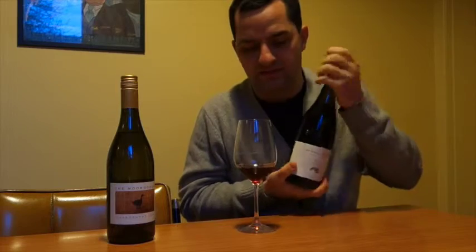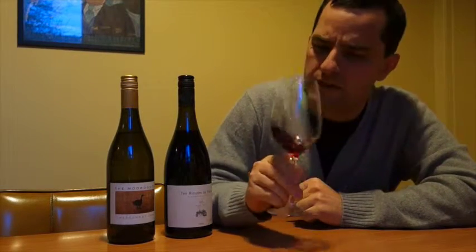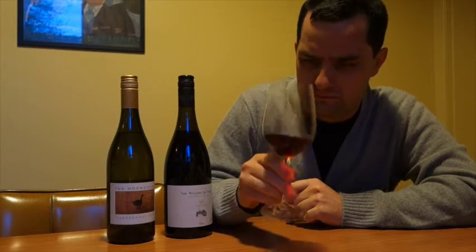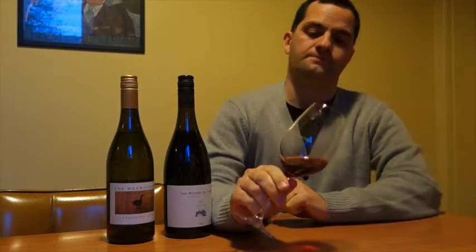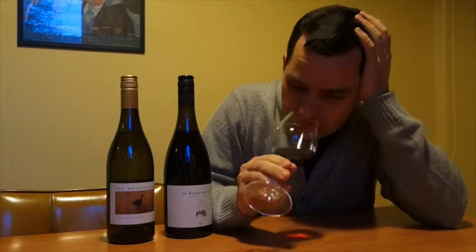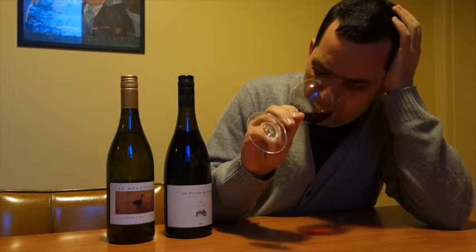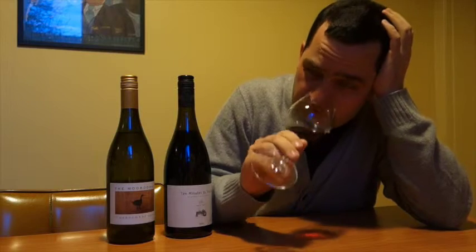Immediately I see that it's very, very light in colour. It's picking up a little bit of brick as well. It's showing a little bit of age in terms of the colour. Let's have a smell. Wow. Very fungal. It's got a lot of whole bunch character going on. Very, very brambly. Yeah, dried red fruits, dried cranberries. Very savoury. You almost get a bit of spice, like a five-spice kind of character. Quite subtle. Let's taste.